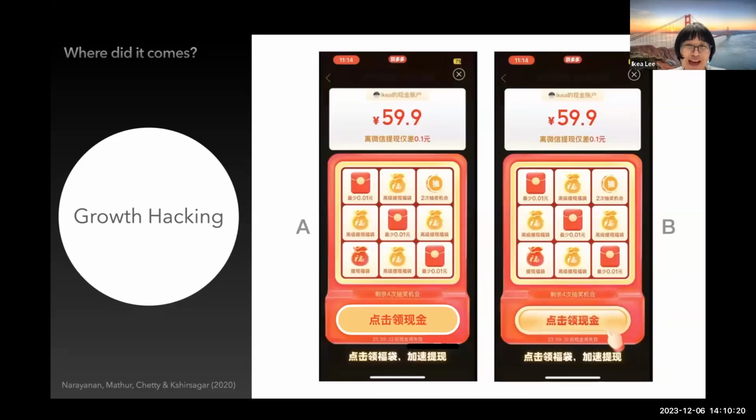If you want to guess which one has a higher click-through rate, even though it's a fake experiment, I think in our minds we know the answer, right? B will have a better CTR, and that's quite obvious. But have we ever thought about the reason behind it? Is it because the B version offers a more attractive benefit to users? We don't think so, right? Because it's the same page, just a different button design.